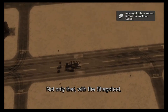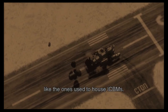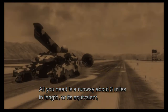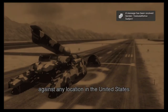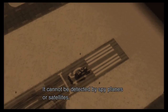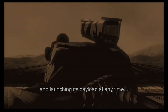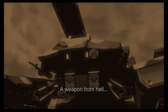Not only that, with the Shagohod, there's no need to construct giant silos like the ones used to house ICBMs. All you need is a runway about 3 miles in length, or its equivalent. And you can launch a thermonuclear strike against any location in the United States from anywhere in the Soviet Union. It cannot be detected by spy planes or satellites. It's a mobile fortress, capable of deploying in secret and launching its payload at any time. A weapon from hell.